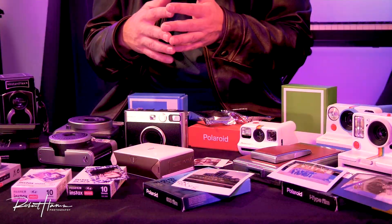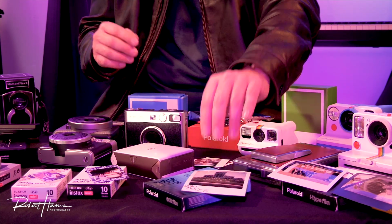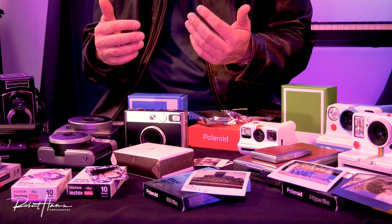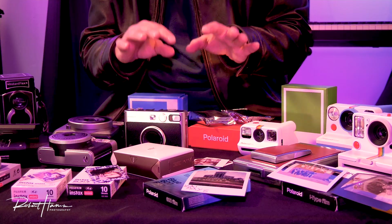So it has now come to a point in time where I use Polaroid film quite a bit more often, but just 5 years ago, heck, just 3 years ago, it was much more temperature sensitive than it is currently. It still is temperature sensitive, and you got to think about its expiration dates a little bit more dedicatedly. You got to think more about how you store it.